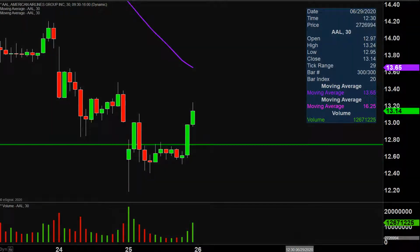As far as areas of resistance are concerned, nothing fancy or complicated here. It's all about that purple line up there, the famous and well-known 50-period moving average, currently valued at $13.65. So keep a close eye on that going forward. But anyway, look at it. Very impressive bounce today. Not just a question of can the price build upon this momentum moving forward.